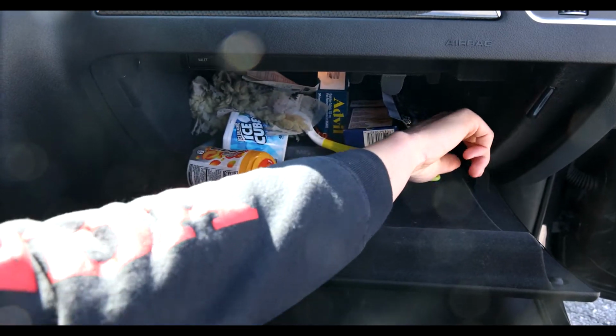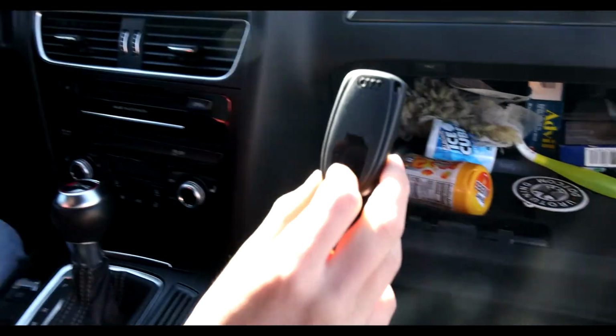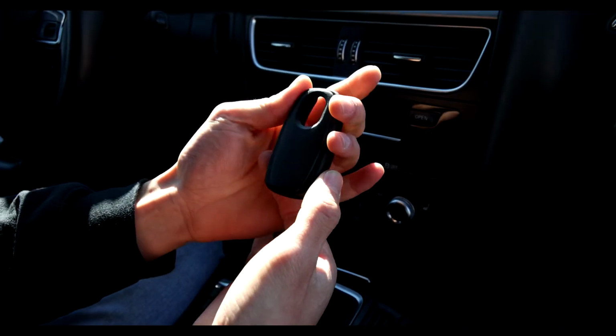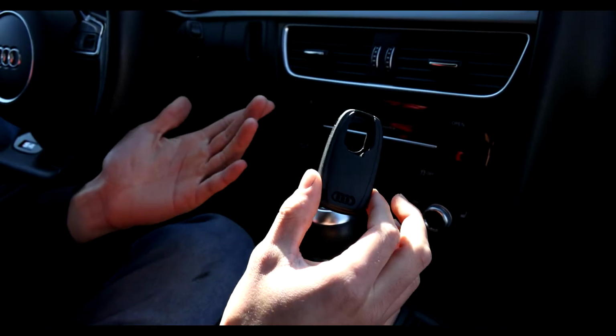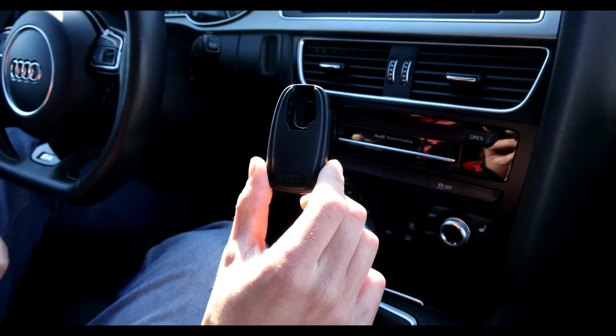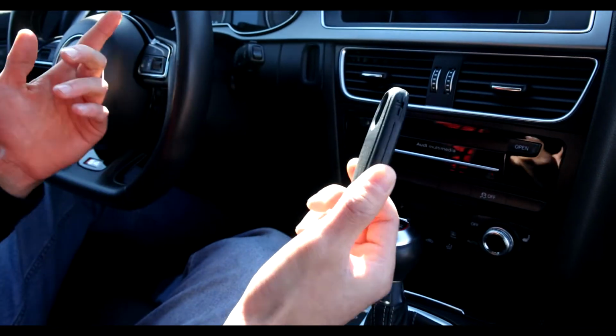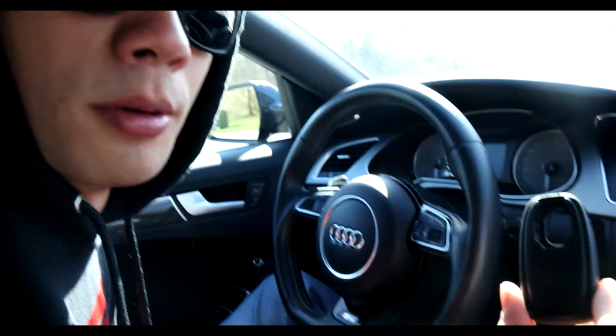Now, probably the most bizarre quirk in this car is going to be located in the glove box. If you reach into the right hand side, you can pull out a spare key that Audi provides you. Now, you would think that this is some kind of key cover to protect your very expensive Audi S4 key, but in fact, your key fob does not fit in this. So I really don't know what Audi did with this one.